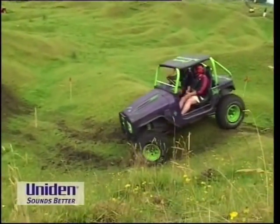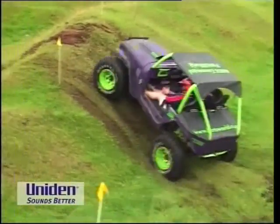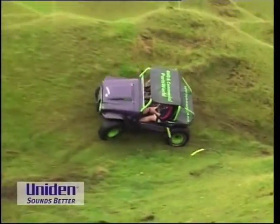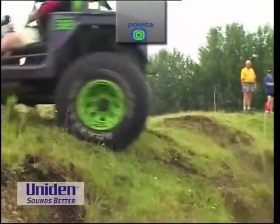Karen's working the brakes as they work their way around the twisty bits. Here we go, nice and gentle. Now, Ray's not known to be that gentle, so keep an eye out here as he works his way around the Sideling. And now he's heading for the big one, and the pedal goes down. Right up over the top for a 0 on the score sheet.